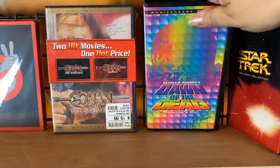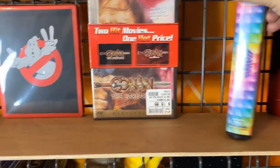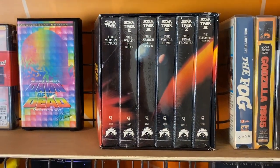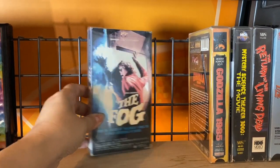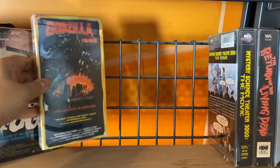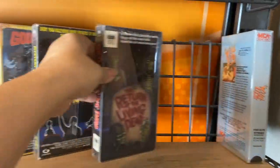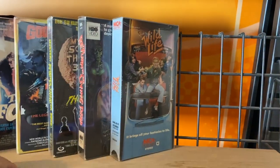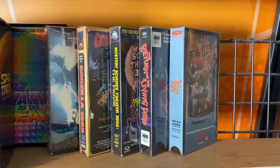Dawn of the Dead VHS, just because it's cool. Then we've got the Star Trek VHS tapes, just a few VHS tapes. There's The Fog, Godzilla 1985, MST the movie, Return of the Living Dead, and then the Wildlife, which you just saw the DVD not too long ago. Actually, I should display them like that. That looks kind of neat.